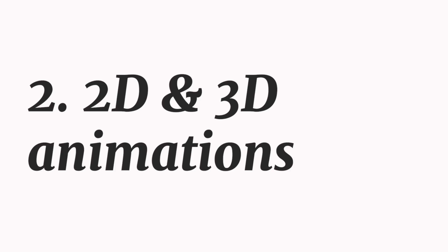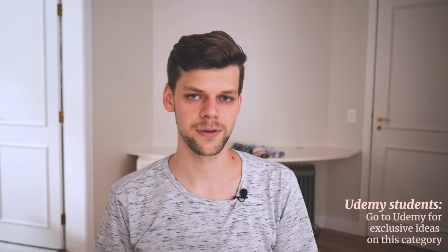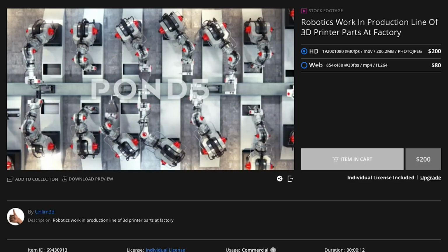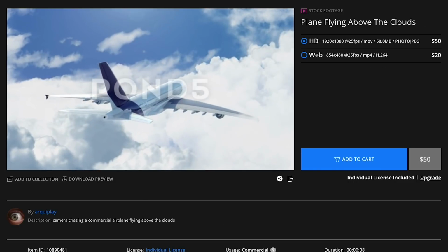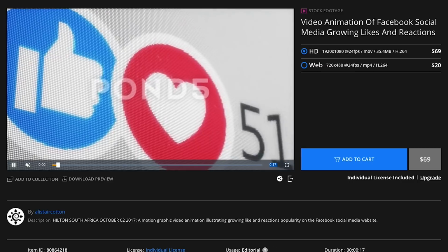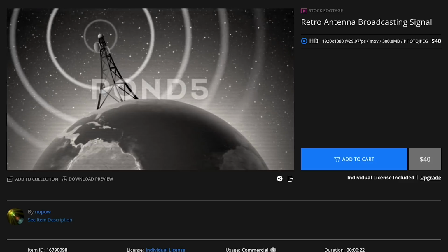Let's go to the next point: 2D and 3D animations. At least 33 bestsellers of the footage category were made with 2D or 3D animations. Some of them are extremely realistic and probably done by a team of 3D professionals, and a few others are actually quite simple to reproduce and still communicate the concept very well.